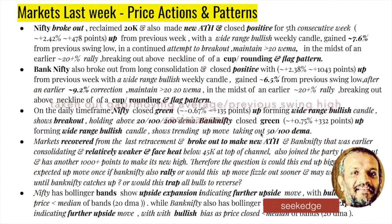So wide range bullish candle, and again we have seen that it's cleared and far away from the 250-100 exponential moving averages. All of them. Banknifty also closed green with 0.75% on Friday, 332 points. Wide range bullish candle again, taking out the 50-100 exponential moving average, well resisting it. And basically, markets have recovered all the retracement, though not made any all time highs.